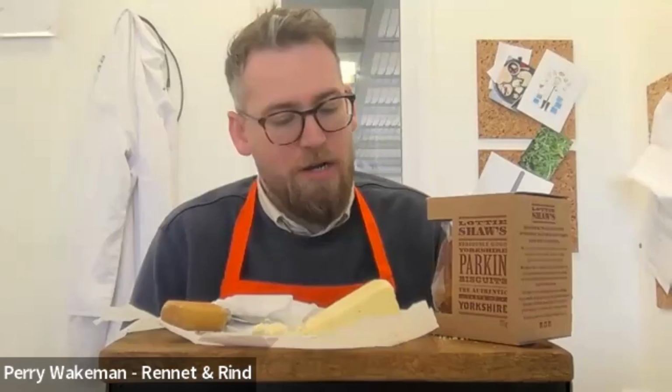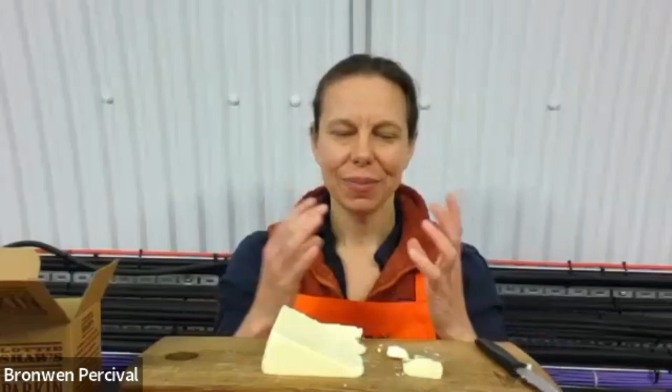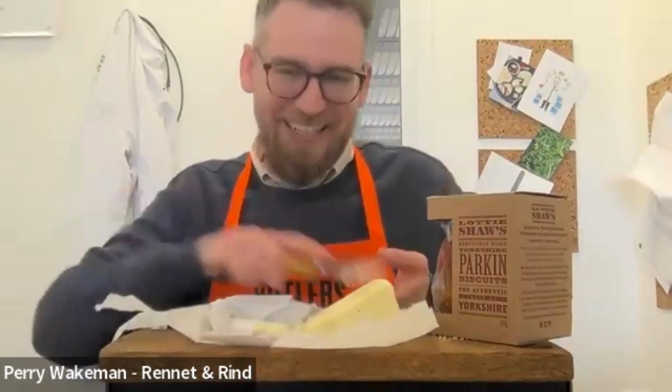I would love to see what chefs would do with this cheese. I could imagine it with a lot of pairings. People could have so much fun with this cheese, I think. Honey, or fruit, was the first thing I was thinking. Cool, super interesting.